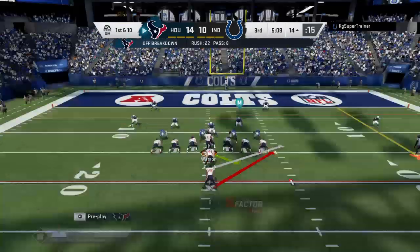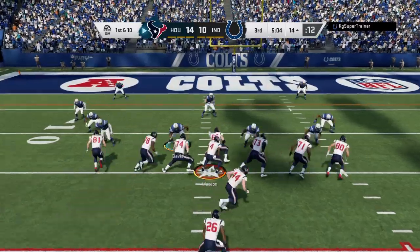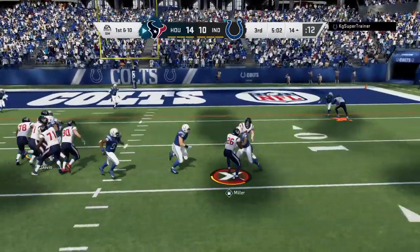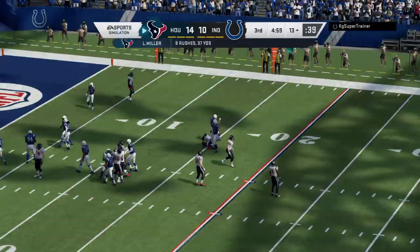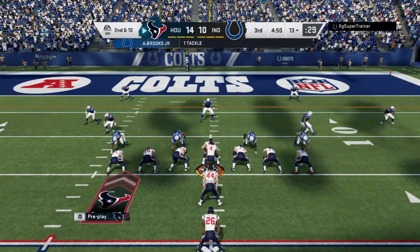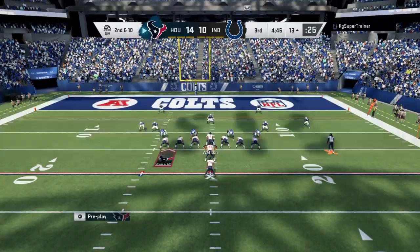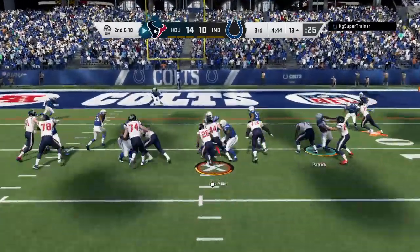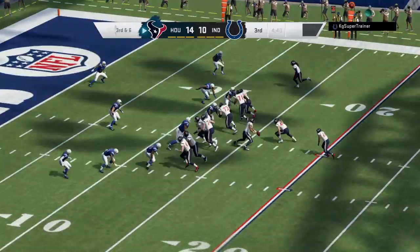Get it set. 19. Here we go, D. Get off the field. 9, go. On first down, Miller. And nothing doing. He's immediately taken down at the line of scrimmage. No gain on the play there. Second down. Again, it's Miller. And he's going to get about 4 down inside the 10 to the 9.